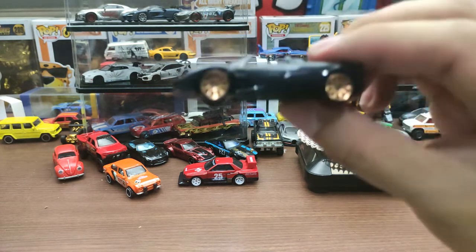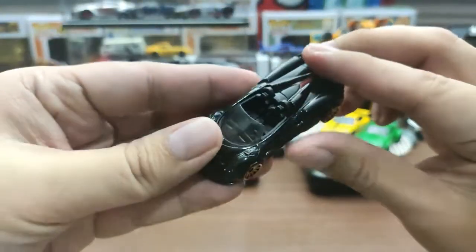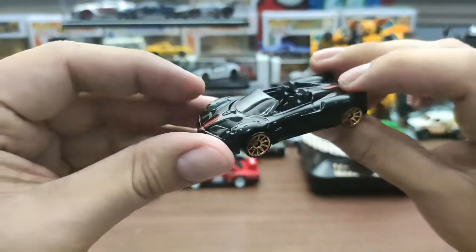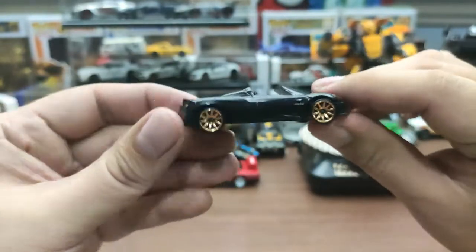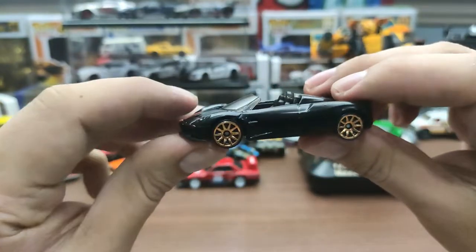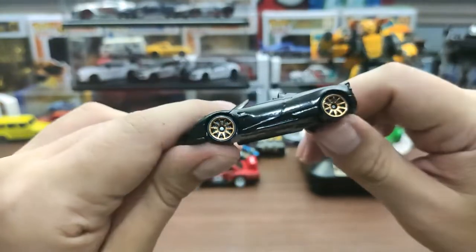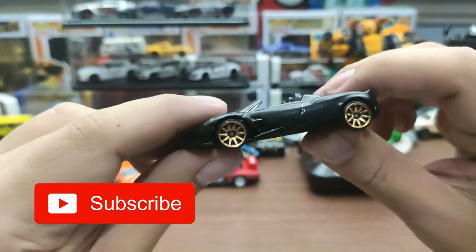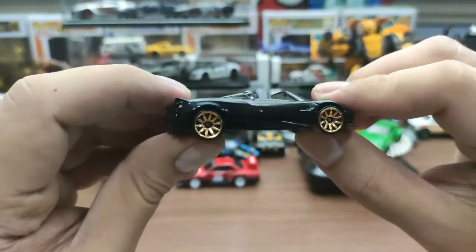And this time, we will take a look at this beautiful black Pagani Huayra Roadster here. So, some info about this car. This one was one of the cars in the 2018 Hot Wheels Exotic 5-pack. That 5-pack is actually one of my favorite 5-packs. It included two Lamborghinis, which I will also showcase to you guys in our future videos. But first, let's take a look at this black Pagani Huayra Roadster here.